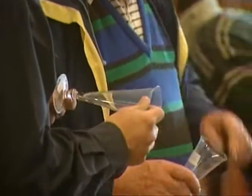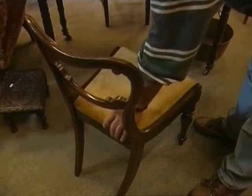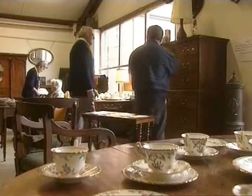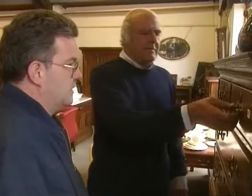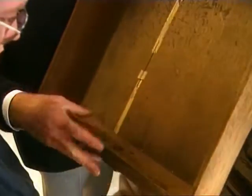Right. The viewing day of an auction is like being let loose in a museum where you can touch everything without fear of being told off. Our first piece of furniture was a Georgian double chest, and immediately Maurice got stuck in. First of all, have a look in here, and if you look here, you can see actually that there's been another set of handles on it.